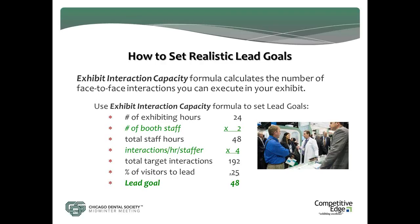Can you change the number of interactions per hour per staffer? Yeah. How? Good pre-show marketing, right? We've done a webinar on that. It's up on the Exhibitor ROI Center. If you haven't viewed it, go view it. It's a must view. How to identify and attract enough of the right dental professionals to your exhibit. We go in great detail on how to do that. Go look at that webinar if you haven't. I'm telling you, it's a game changer. Okay? So for pre-marketing, having a well-designed exhibit, I know exactly what you do.